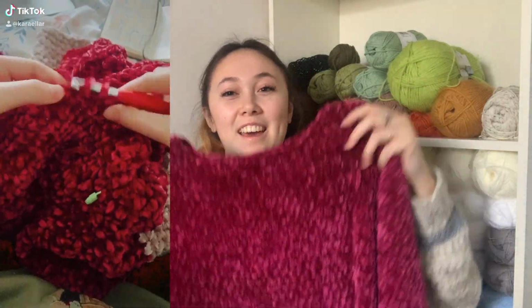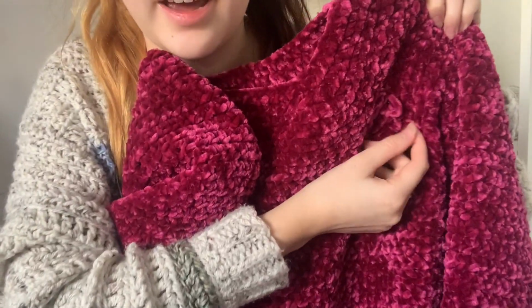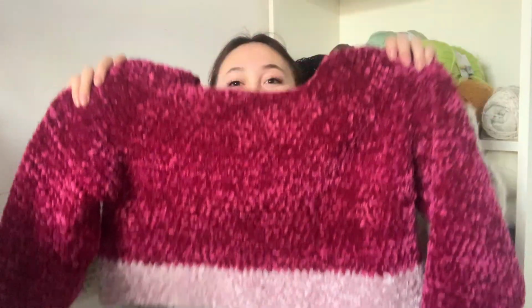I do really like it, and the length of the actual crop jumper is nice. It's just a shame about, you can see one there, it's already loose. You just tuck it back in. It didn't take me too long to make, to be fair. I was making this super fast because I just wanted to see what it would look like. But yeah.